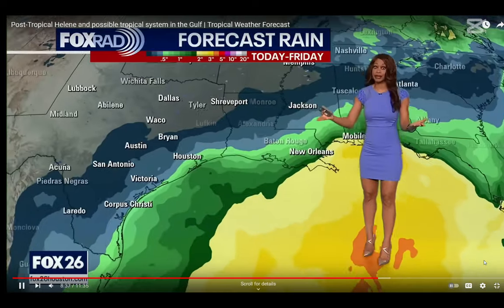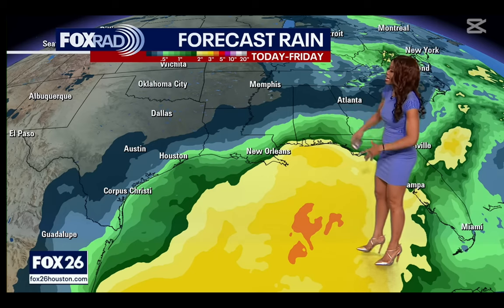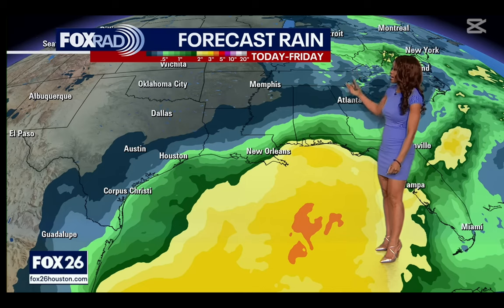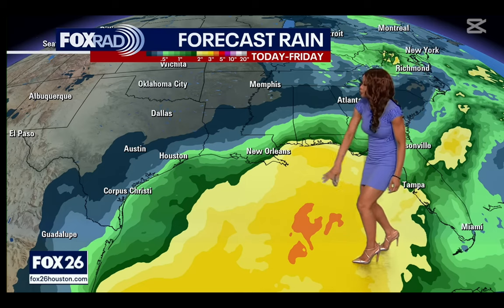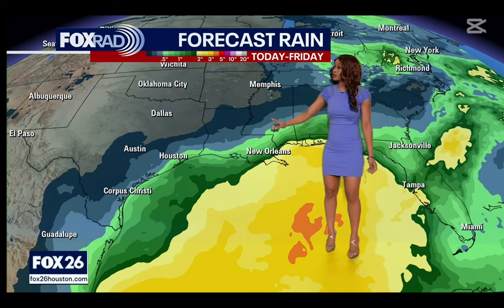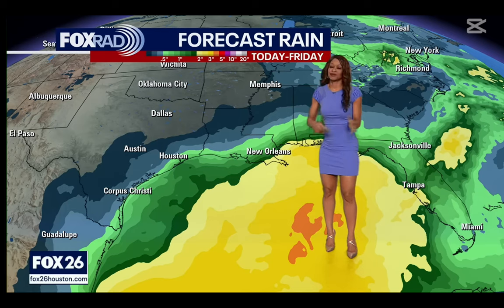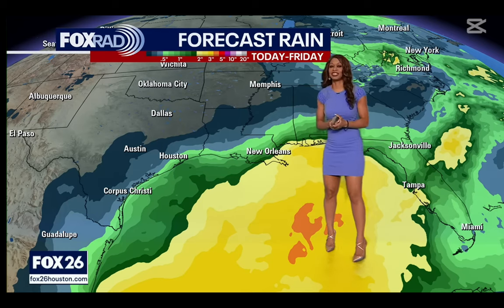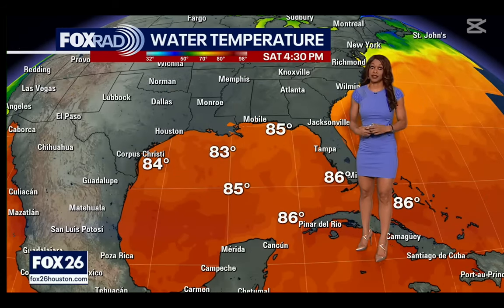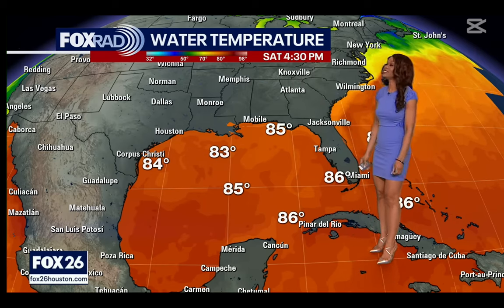But of course, if we do have a tropical system develop and head our way, that means we're really going to have to crank up those rain chances towards the end of next week. Even as we widen the view here and check out forecast rain through Friday, notice all of that tropical moisture already beginning to surge northward in the Gulf, beginning to push closer to the Houston area. Right now, between today and Friday, we are looking at rain totals around 1 to 1.5 inches or less. But of course, if this tropical system develops, those rain chances could go way up if it heads our way. So we will be closely tracking that as we go through the rest of this week into next week.